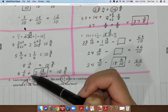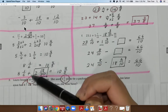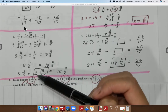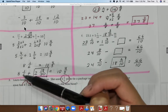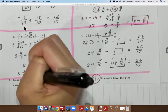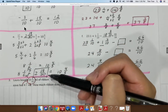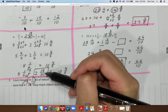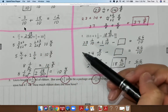Now, 8 and 1/6 plus what number is going to give me 10 and 4/5? That's going to be 2 and 19/30. Because my 6 is going to be multiplied times 5, and 5 times 5, that's going to give me 5/30. So 5/30 plus 19/30 is going to give me 10 and 4/5. So that's what I wrote right there.